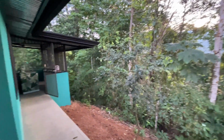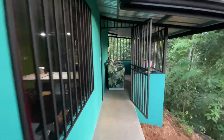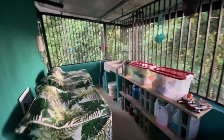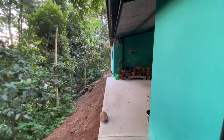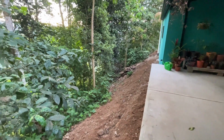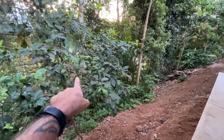And walk around the back. This is the laundry room. And so we've got our lovely covers here. We've got the sink and some cleaning supplies. And then we come back around. So back here, there's not much. We're probably gonna do a little pathway or something, but this is rather steep leading down. And you can actually see a little bit down there where we're gonna be building our house.